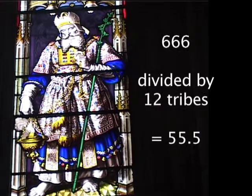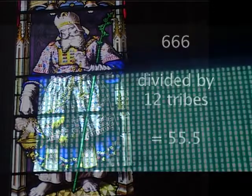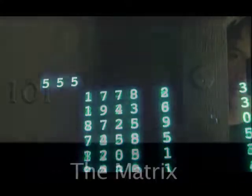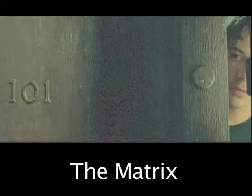Does this number, being divided by the 12 tribes of Israel, and then coming to 55.5, really hold the key to the binary code? And if so, does Hollywood wish us to see this code? The film The Matrix opens with this scene of binary code numbers revolving on the screen until it freezes on the number 555 and the binary code 101. All of this is not just a coincidence.